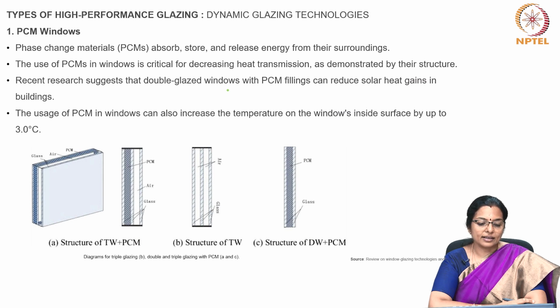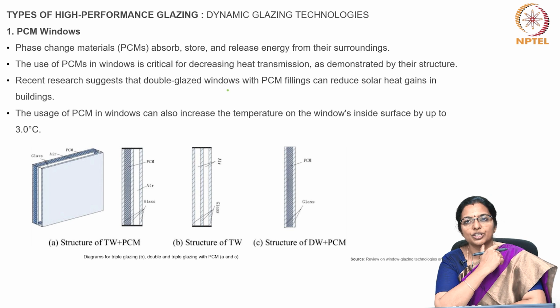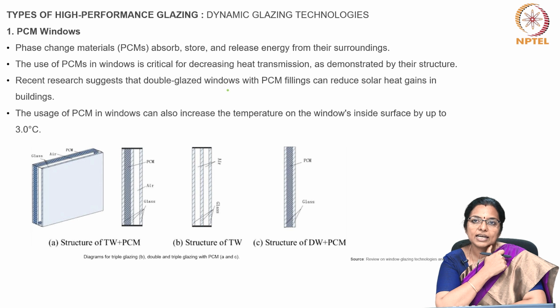Let us now look at the types of high performing glazing with respect to dynamic glazing technologies. We will see the PCM windows. Phase change materials or PCMs absorb, store and release energy from the surroundings. The use of PCMs in windows is critical for decreasing heat transmission as demonstrated by their structure. Recent research suggests that double glazed windows with PCM filling can reduce solar heat gains in buildings. The usage of PCM in windows can also increase the temperature of the window inside surface by up to 3 degrees centigrade.